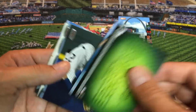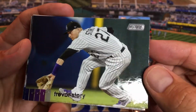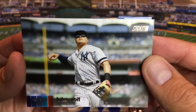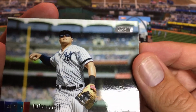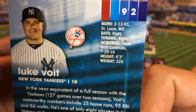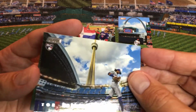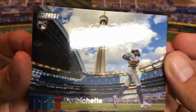All right, I'm going to save these two again for the end because those were the two kind of parallel cards. We got Trevor Story, who's having a really nice year, power and speed combination. Luke Voit, speaking of nice years this year, oh my goodness, he's the home run leader right now with over 20 home runs. And that's a pretty cool picture of him. Oh, I was going to show you that he's from Missouri as well, from St. Louis. He actually played in a summer college league not too far from me at all, even though I never actually went and watched him.